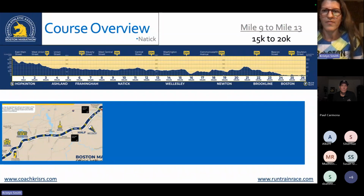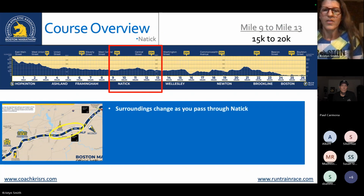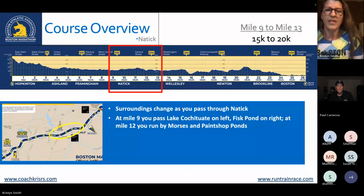So here we have arrived to Natick, 15K to 20K. The surroundings here really change, and this is not one of those courses that is quote unquote scenic. There's not a lot of highlights in terms of things to see, but you'll notice different towns you go through and different vibes. At mile 9, you pass this lake. I'm not going to be able to say its name, so I'm not even going to try. But it's on the left, and there are really good pictures here.